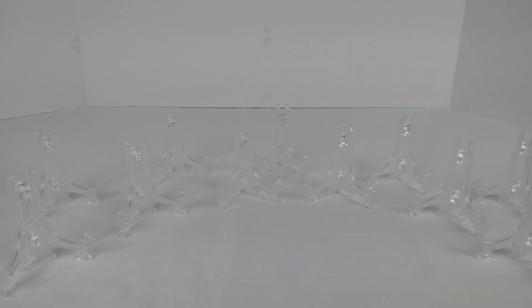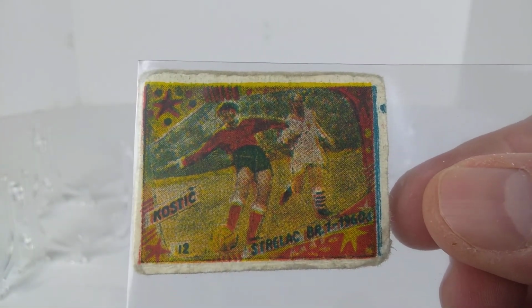These cards are rather rare. I have about 30 of them, but they come in different varieties. They're rather what you might call crude. They're from the late 50s, early 60s, when Yugoslavia was a nation before it broke back up into its component parts. So here we start off with the varieties. They look like this if you see them.